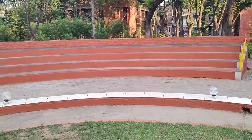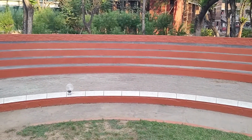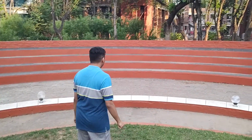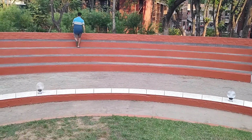Oh, I can hear it. Can you hear it? This is perfect reverb. Come here, come here. Hear it? Yeah, so this is the reverb point for all of y'all. Reverbing, reverbing. Okay, so I think the microphone is catching the reverb right now.